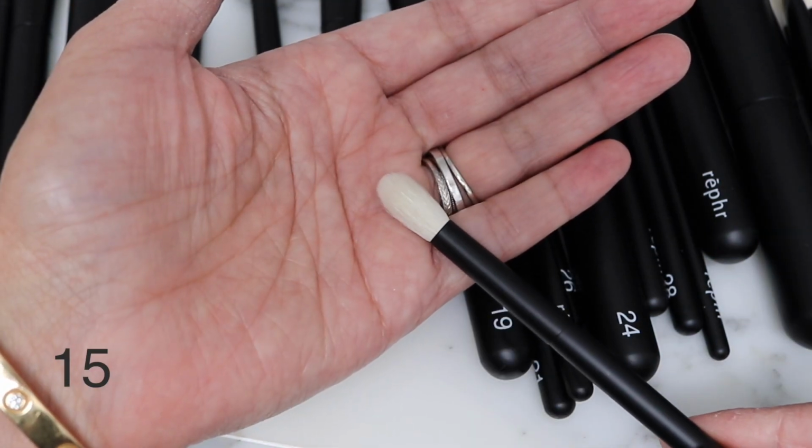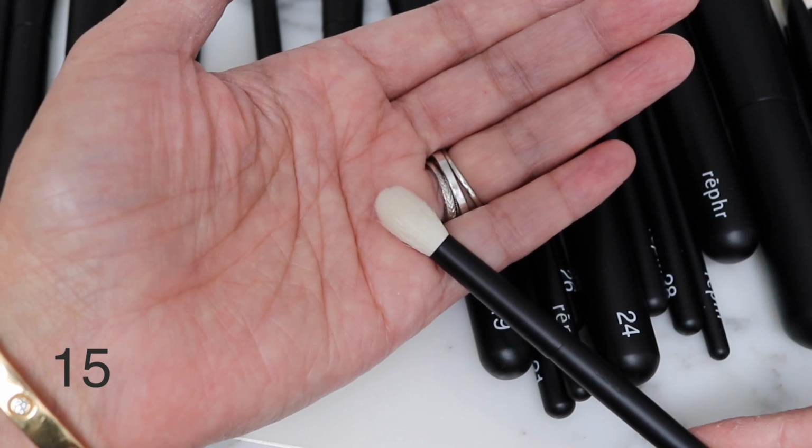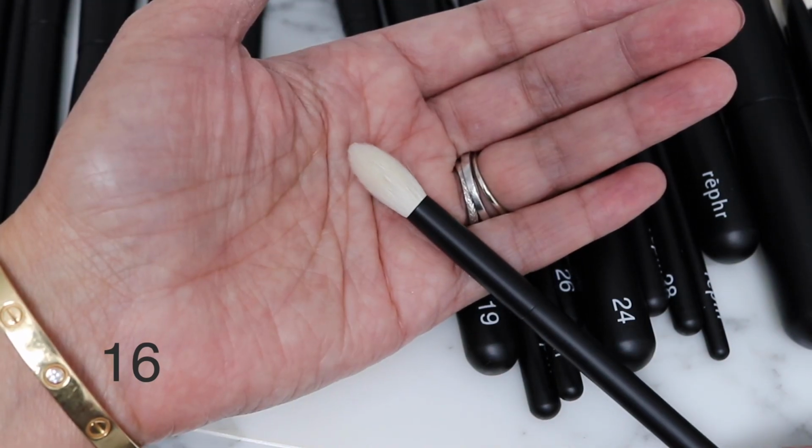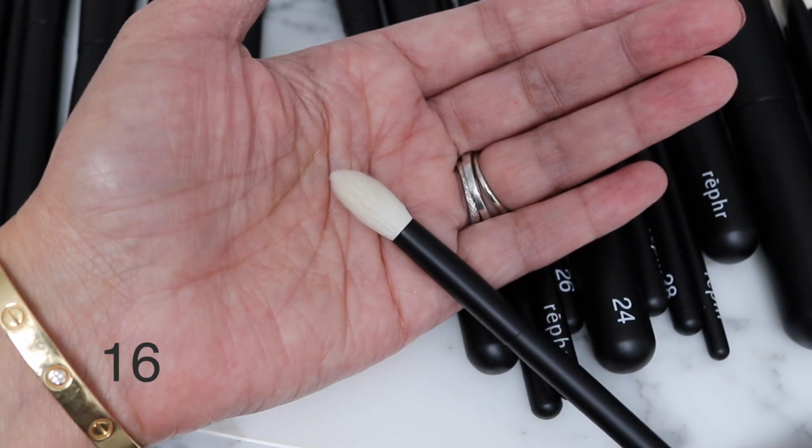Brush 15, a versatile medium-sized crease brush built for impactful pigments and effortless blending. Brush number 16, a large tapered crease brush that's ideal for applying a quick wash of base color on lids.